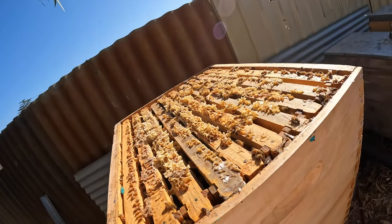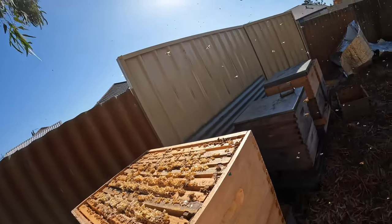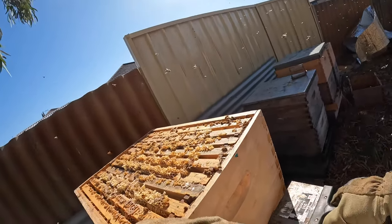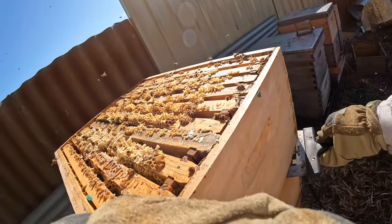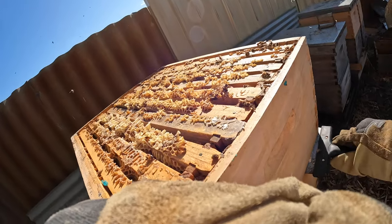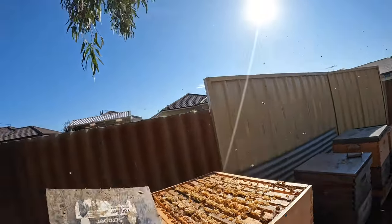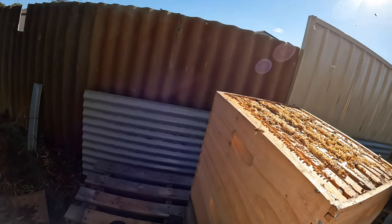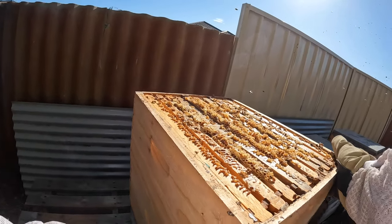Oh my goodness. There's a lot of honey in there, because we go through a lot of honey. Get a couple boxes, that'll get me around the 100 kilo mark after what I've already got so far this season. So that'd be nice to get that out. We go through so much honey. Mainly I do with my coffee, I'm not gonna lie.